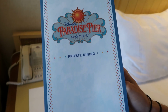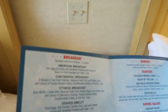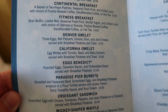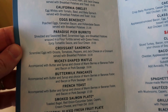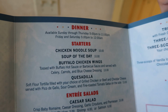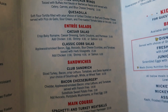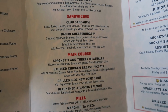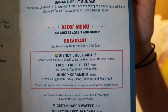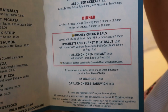Taking a look now at that private dining menu that we mentioned earlier. Of course, it has the Paradise Pier logo on it. Which is nice. Let's just run through this real quick. Breakfast, 6 to 11. California omelet, because we're in California. Eggs Benedict, please. And we have dinner, 5 to 11. On Friday to Saturday, it's 5 to 12. Buffalo wings. They have a good amount of stuff. Chicken piccata, and desserts. Kids menu. Your own cheese pizza.